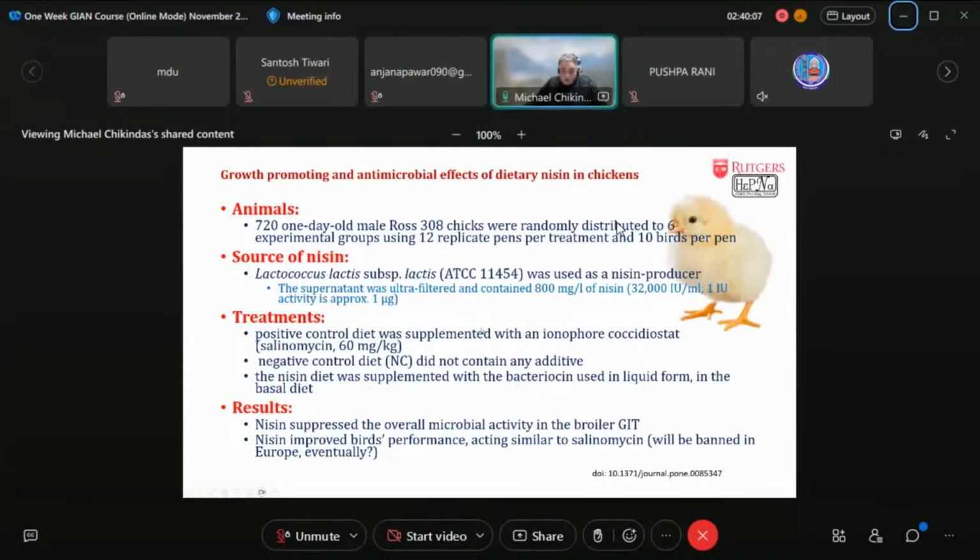Treatments: there was a positive control with an ionophore coccidiostat, salinomycin was used in that case. Negative control, no treatment. Nisin was delivered to the birds. And as a result, the take-home message: nisin effectively suppressed the microbial pathogenic activity in the gastrointestinal tract, improved performance, and the action was similar to salinomycin. I wonder, that's my question in parentheses, if nisin is already or will be banned in Europe and perhaps anywhere else from use as a prophylactic agent.